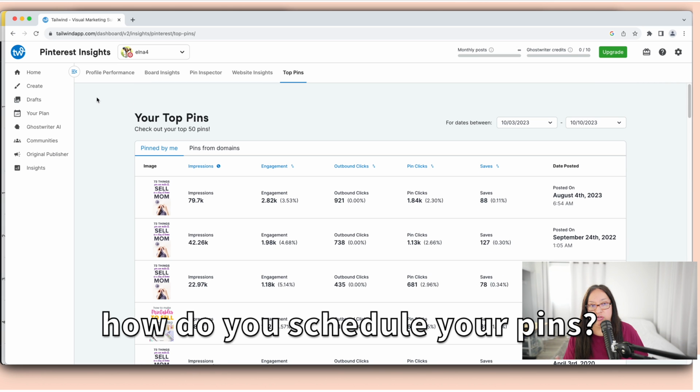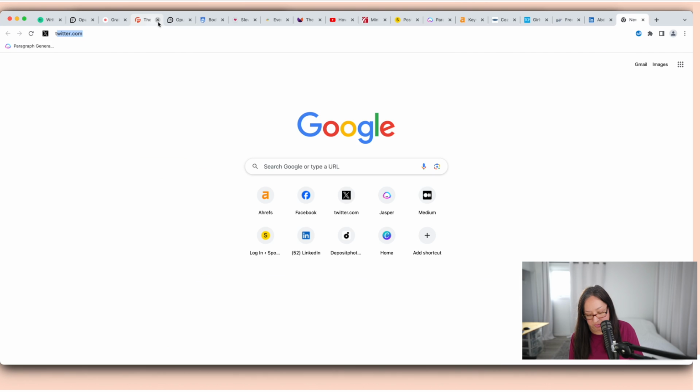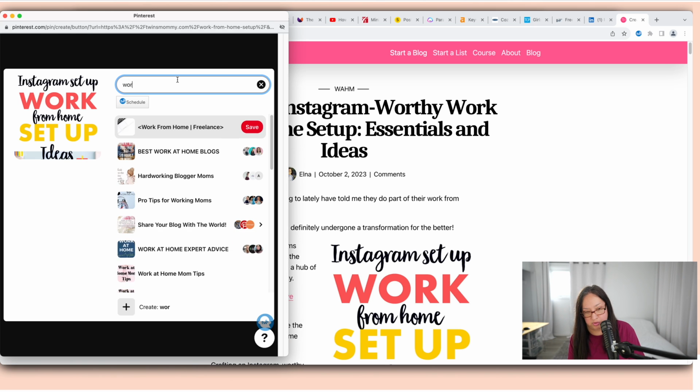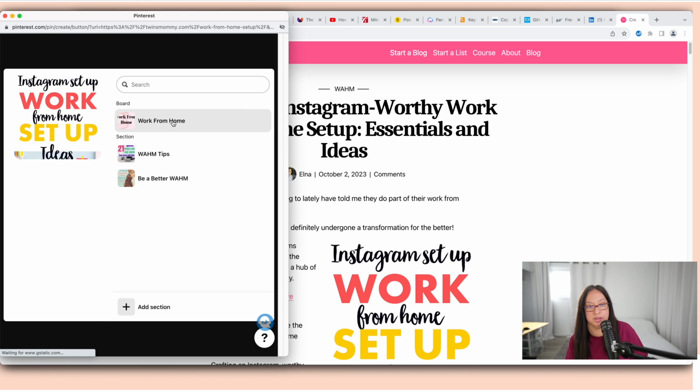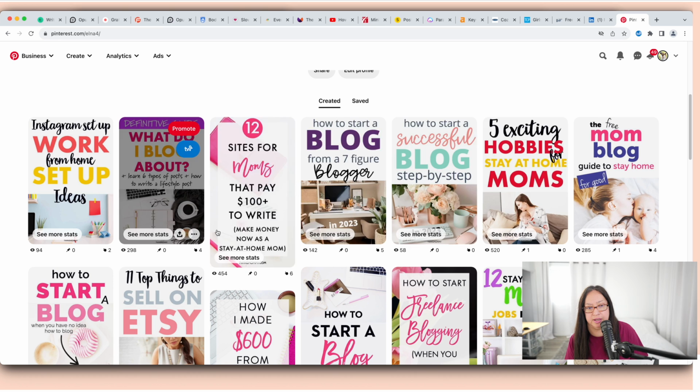How do you schedule your pins? What do you do? I personally still use the original publisher, but what I typically do, if I go to my blog, I can pin this, right? This is work from home. I have a board that's mine. I'm gonna pin that.